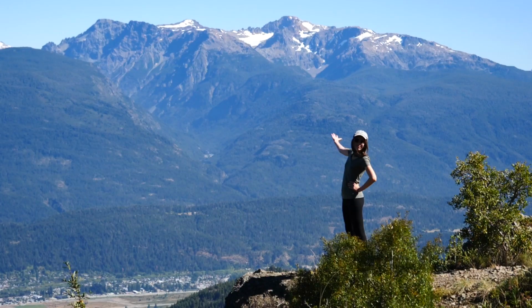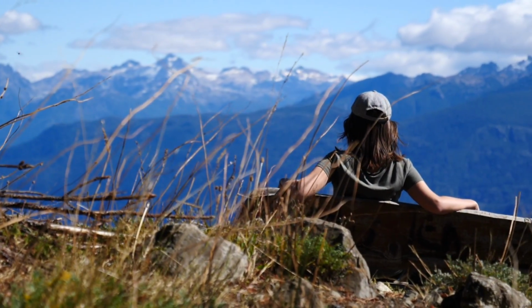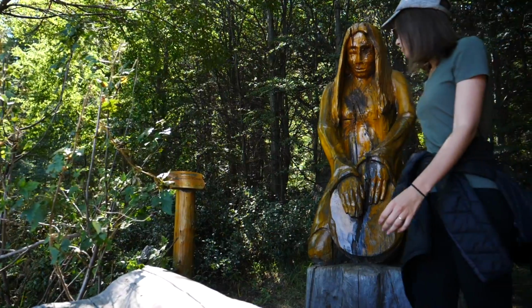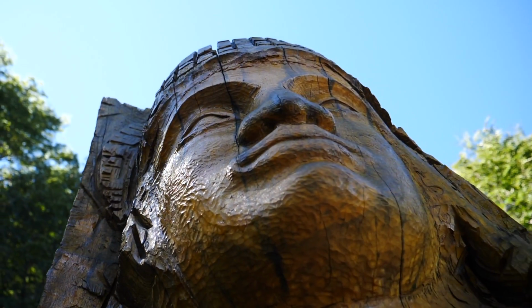One of the more popular hikes you can do in El Bolsón is the one to Bosque Tallado, also known as the Sculpted Forest. After a fire destroyed part of the forest, artists were invited to create sculptures out of the burnt-out tree trunks, and this open-air gallery is the result of that.